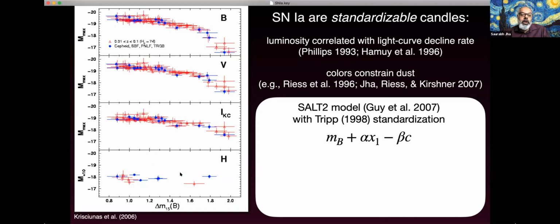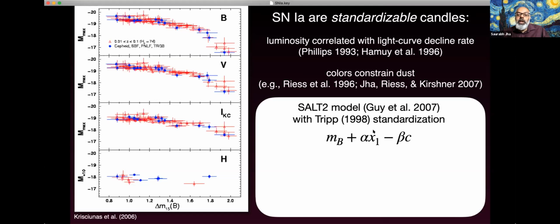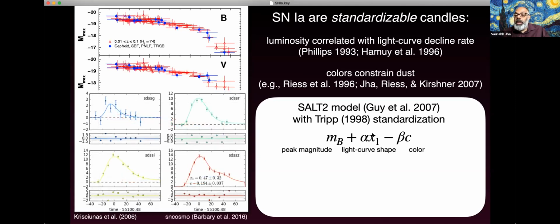But as you go to longer and longer wavelength, here it is, for instance, in the H band, the Phillips relation becomes pretty flat across here. And so in the near infrared, it looks like the luminosity is fairly standard, not necessarily standardizable. But most of our data, as you can even just see visually from this plot, is in the optical bands. And right now, basically, the state of the art is to use this SALT-2 model with the Tripp standardization, where we measure a peak magnitude, we measure something related to the light curve shape, and we measure a color. And we make 2 corrections, one for the light curve shape and one for the color.